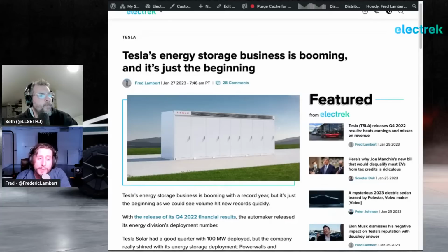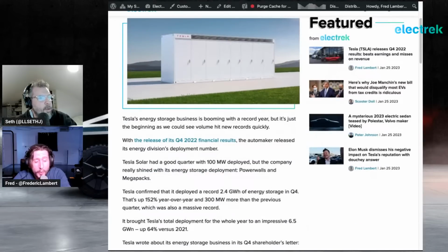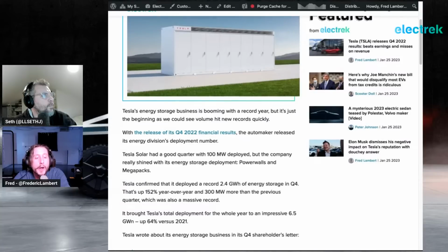The Tesla energy storage business is booming, and it's just the beginning. So that's one of the other things that we saw from that Tesla earnings. Energy storage is on the rise in a big way: a record deployment of 2.4 gigawatt hours of energy storage in Q4. That's 152% up year over year, and 300 megawatt hours over the previous quarter. That's a lot. That's like one giant battery project more in a single quarter.